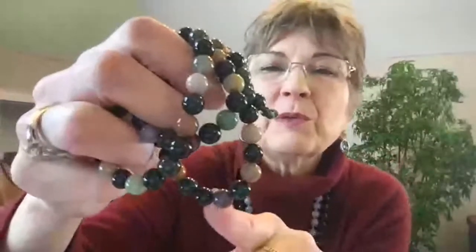Oh, there's a really pretty purple one I just noticed. All the beads are different. A lot of greens in this particular one. And now here comes the 10s. 10 millimeter. Doesn't it feel like you're just being bathed in the gemstone energy? There's like no effort required at all.